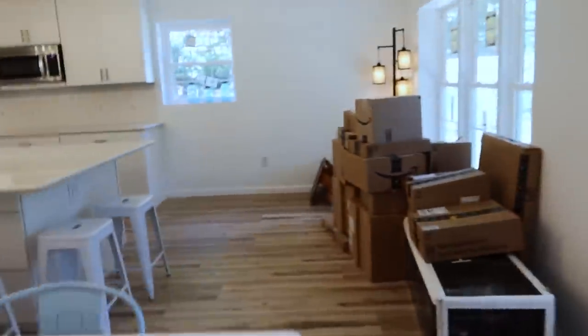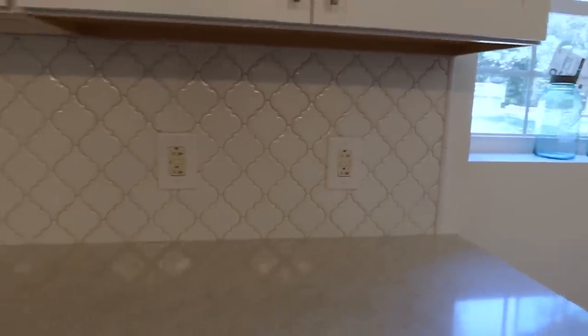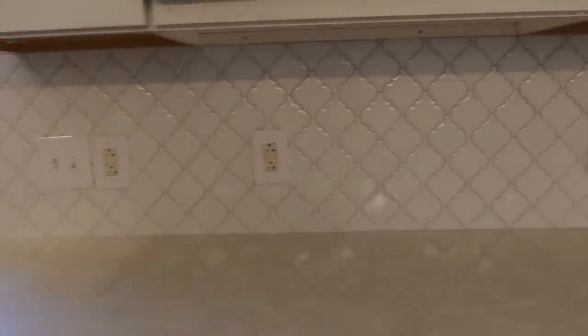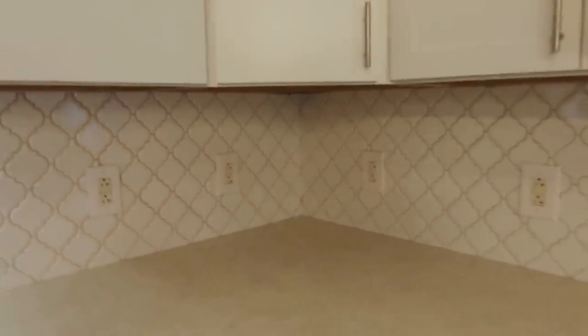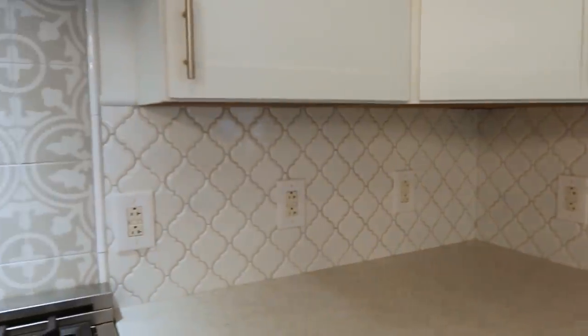Okay, over here. Again, we're focusing on tile, but we have to run, so yay, tile, outlets, things, beauty, thank you, tile.